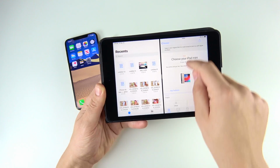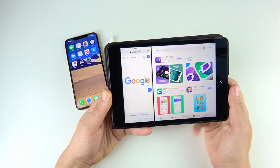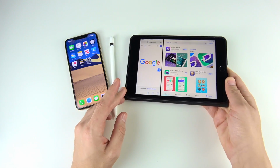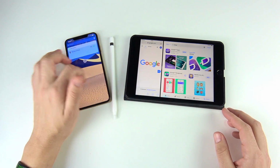So I have Files and the App Store open over here. Then I could come back and go to this split screen action right here. So the multitasking and productivity abilities of this iPad right here are just much better than the iPhone, which we can't really do much of anymore over here.